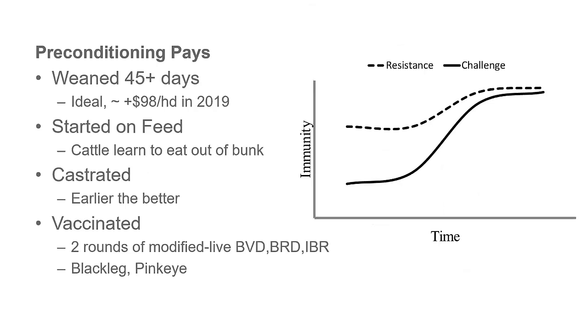So once again, preconditioning pays. Weaning for 45 days, and some of that Cattle Facts data yielded a $98 a head premium. There's a value to having cattle started on feed. Cattle need to learn to eat out of a bunk, and if they've been weaned and started on feed, once we get to the feedlot, those cattle are going to get on feed earlier than those calves that have yet to eat out of a bunk. As far as castration, earlier the better. We know once again there's some value to that.